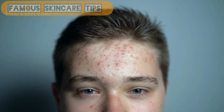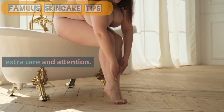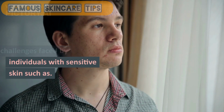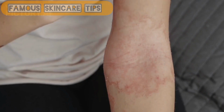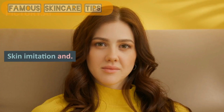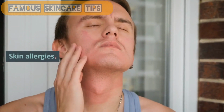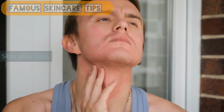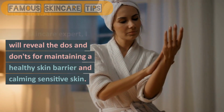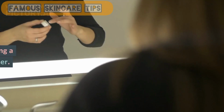Let's look at another skin type, which is the sensitive skin type. Sensitive skin type requires extra care and attention. We will explore the unique challenges faced by individuals with sensitive skin, such as skin redness, skin irritation, and skin allergies. As your skincare expert, I will review the do's and don'ts for maintaining a healthy skin barrier and calming sensitive skin.